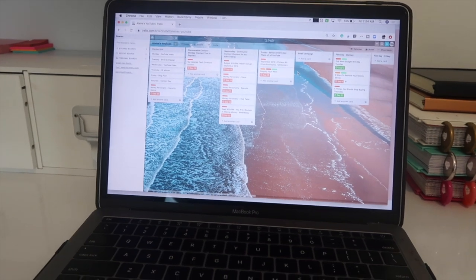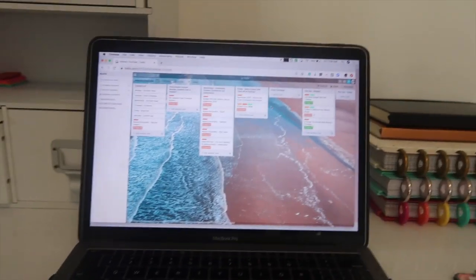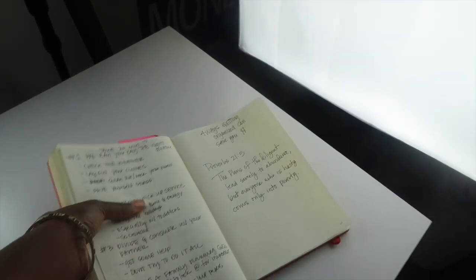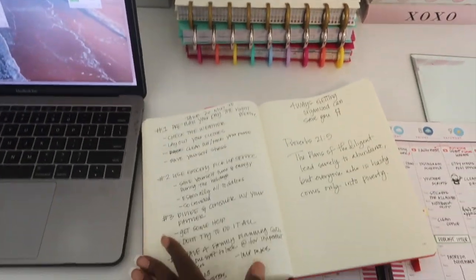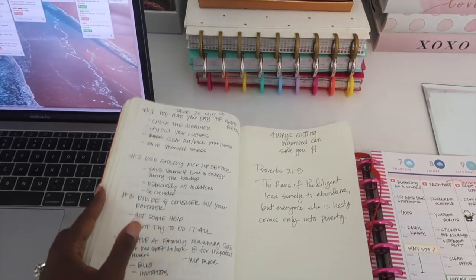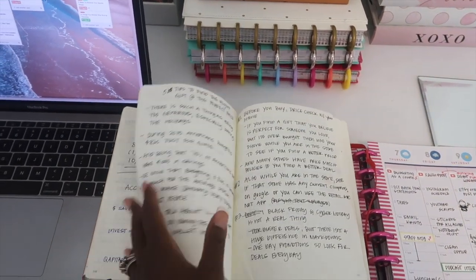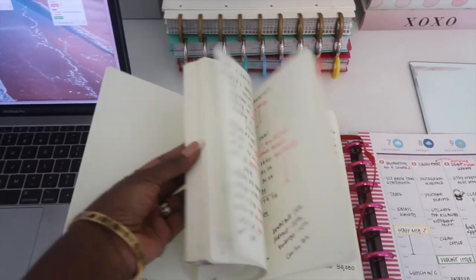I also do keep a journal, like it's a bullet journal. This side, let me pull it. So whenever I'm writing different stuff out, I will use my bullet journal. That's my main thing where I'm writing out my scripts. As y'all can see, it's not neat at all.